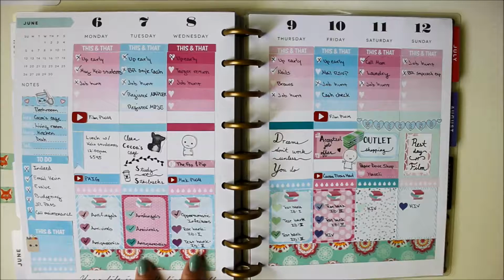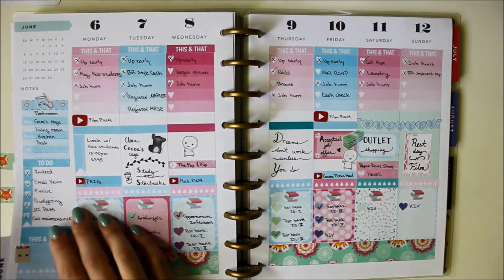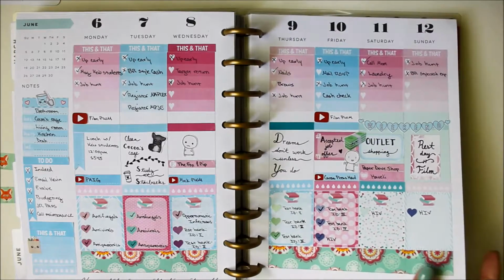This was my Sweet Koi Design leftovers. So this was from my first ever order. I hoarded these stickers for about 6 months before I finally bit the bullet and used them. But I am glad I did. I think this spread turned out just really sweet looking, very girly with all the pinks, and I am just really glad I made use of the stickers.